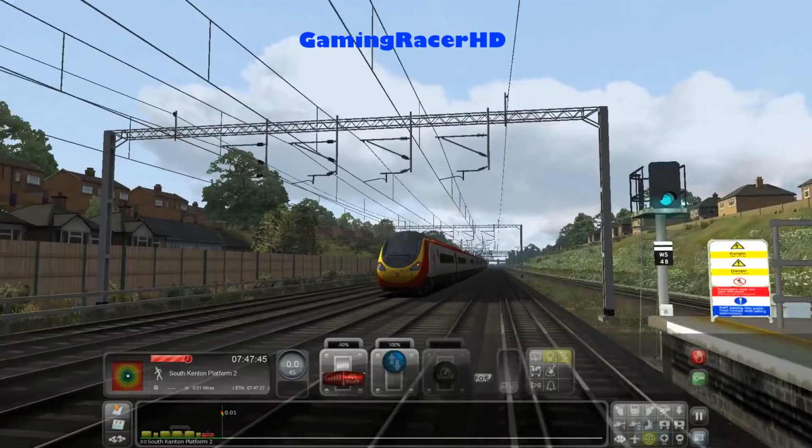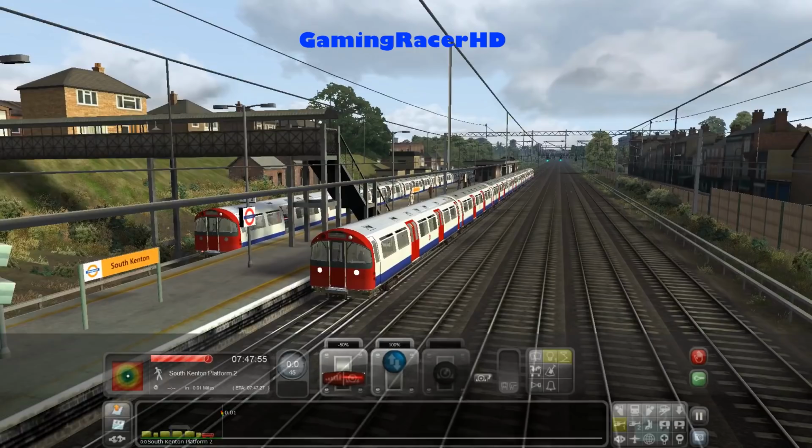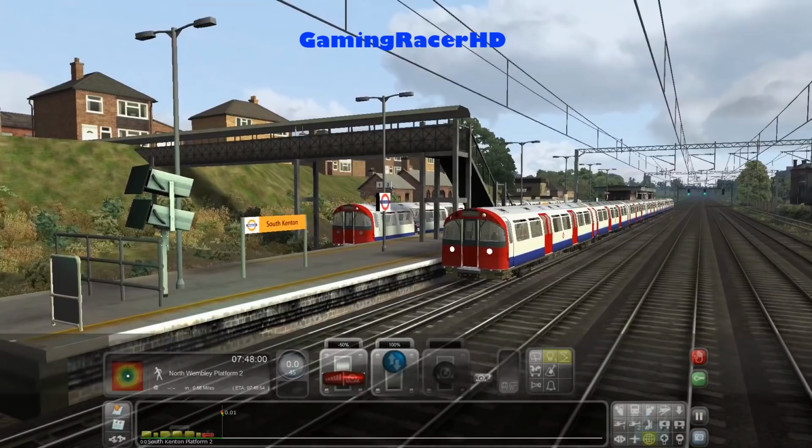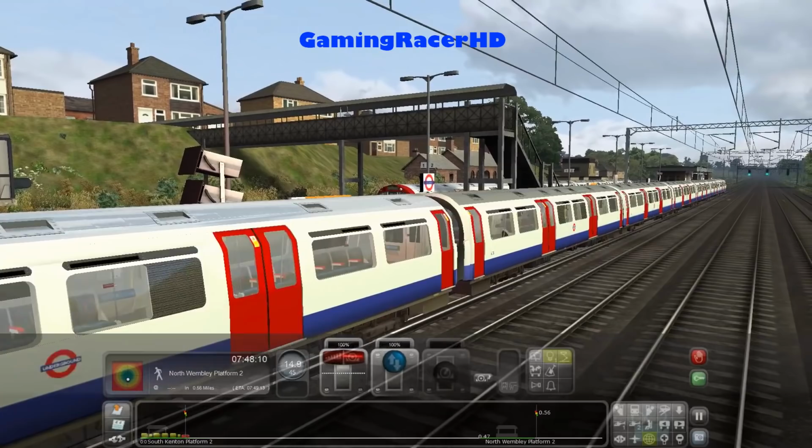We've seen literally every single piece of AI on this part of the route already, which is amazing. This train is ready to depart. Please mind the doors. Next station is Northumberland. This is a Bakerloo line too.